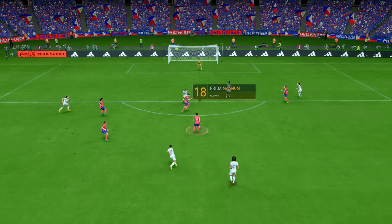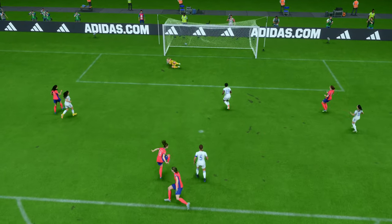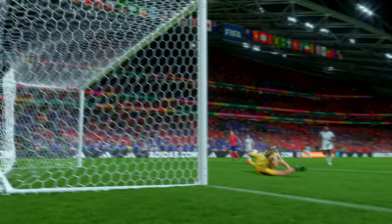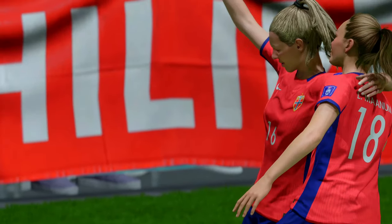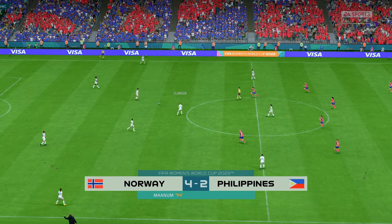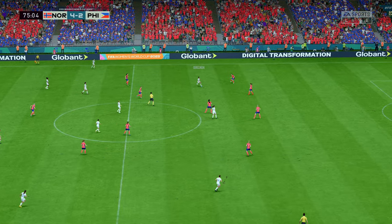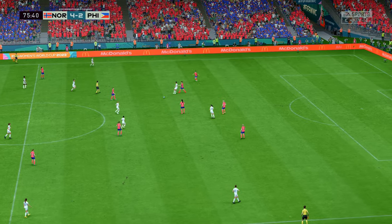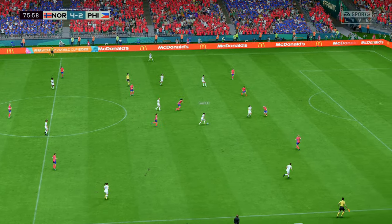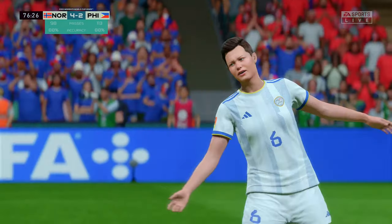Well, here you can see it again. Good run, great strength, and a composed finish under pressure. That's a top-class goal. So the current scoreline, 4-2. Good-looking sequence. Wonderfully weighted pass. And just slightly offside.